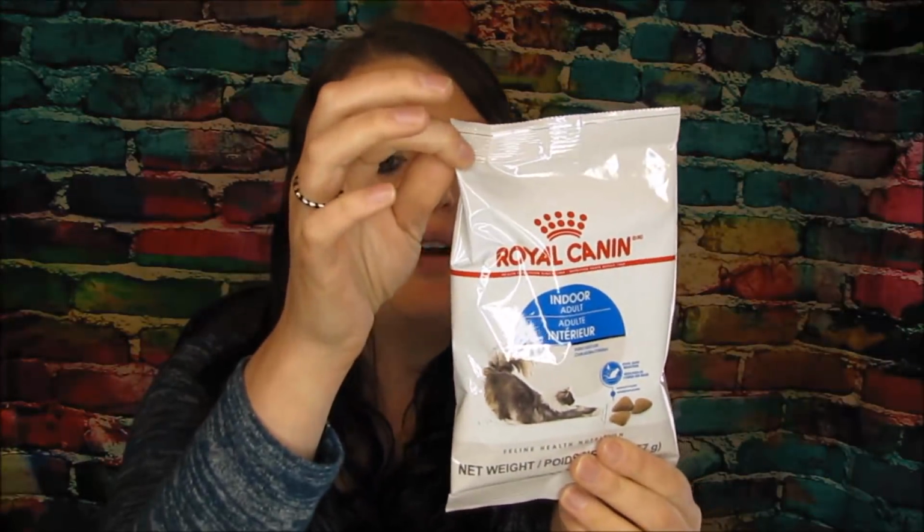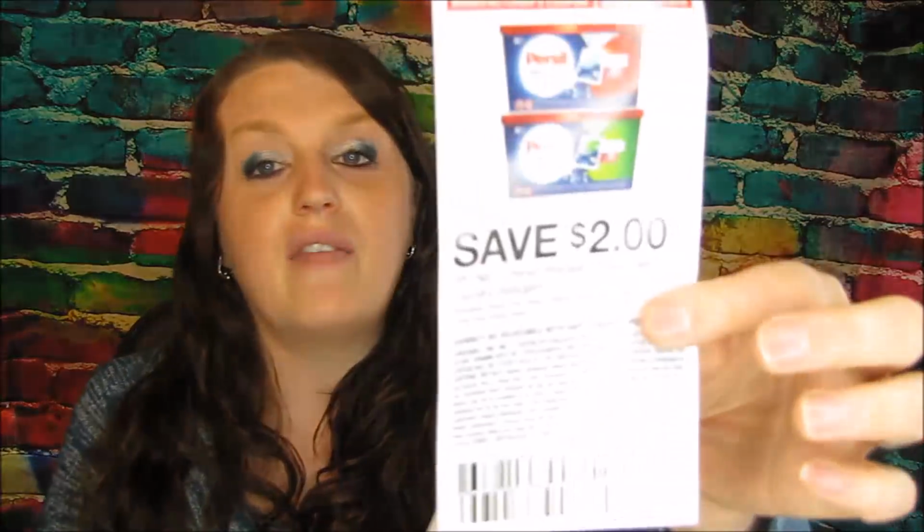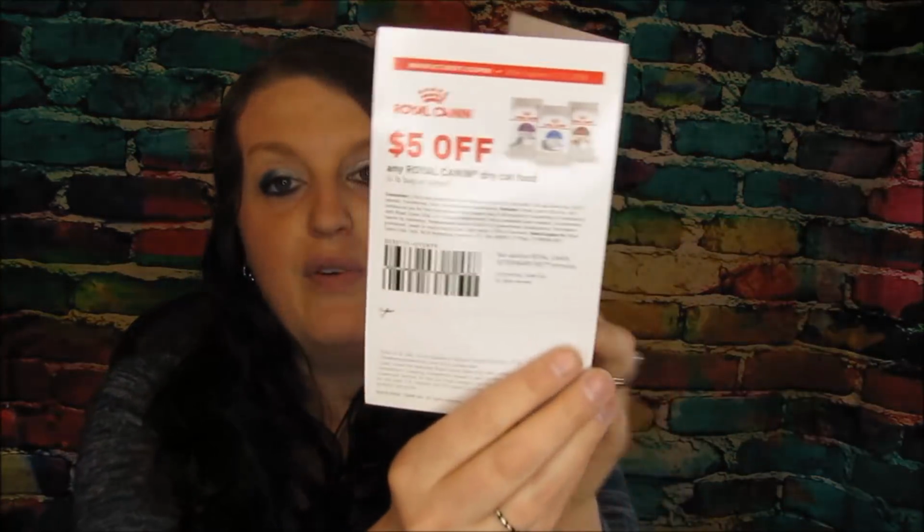So the first thing I got, and my cat has tried this in the past, is Royal Canin. It is cat food. It is kind of expensive cat food. I know you can get it at PetSmart or Petco, but I got a nice, decent sample for her to try, and she always likes trying new things. I'm super excited for that. I got a $2 off coupon for Persil ProClean Power Caps, so can't go wrong with that. They also sent me a $5 off coupon for the Royal Canin cat food, so I can go to PetSmart or Petco and use that.